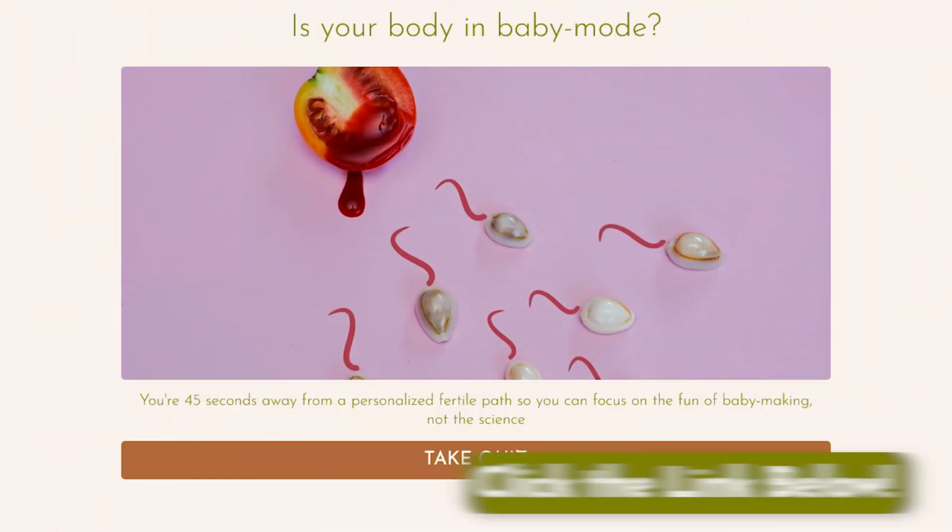I hope the tips we talked about today give you a little bit more guidance and information about fertile mucus and how to increase production naturally.